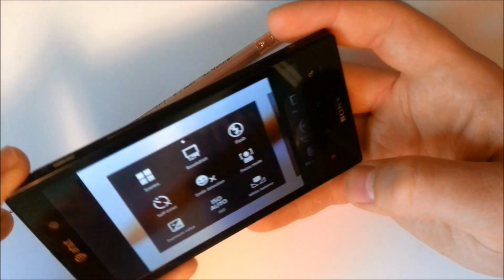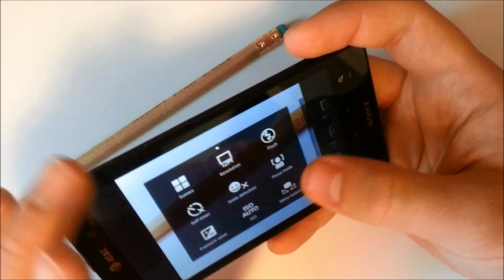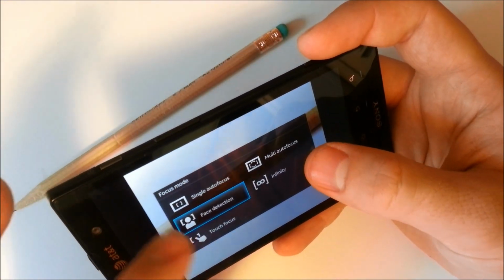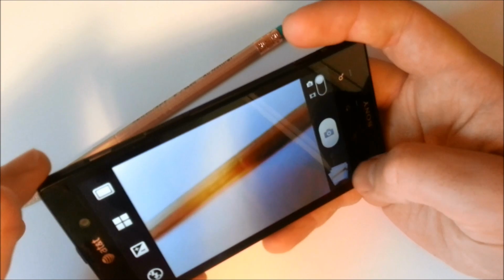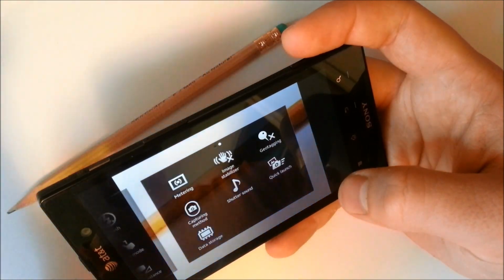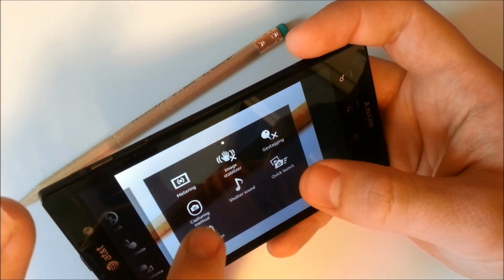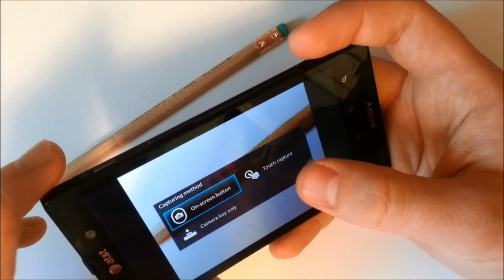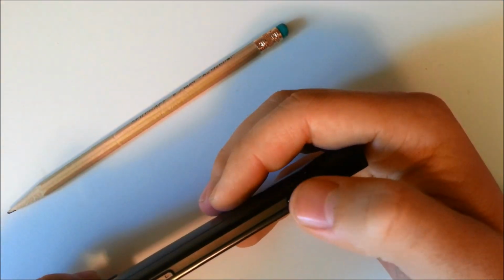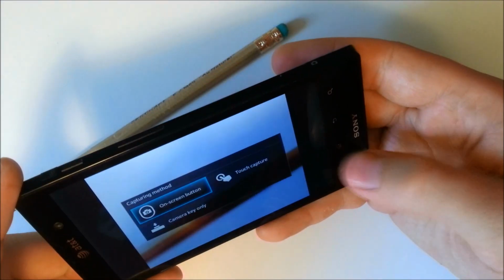And then we can hit the menu, the Android menu, to bring up more options such as the resolution, smile detection, focus mode. We have face detection, multi-autofocus, touch focus. And I'll go ahead and choose touch focus. And then we have our ISO, and metering, image stabilizer, geotagging, capturing methods, shutter sound, quick launch, and data storage. Under the capturing method, we have the on-screen button, touch capture, or we have the dedicated hardware camera key up here right next to the volume and the power rocker.